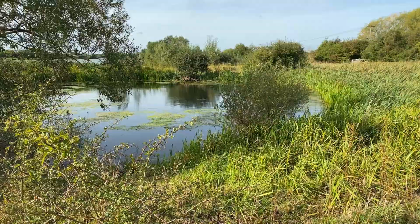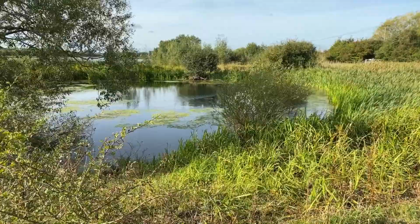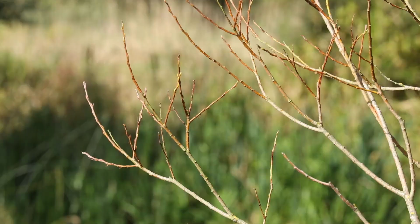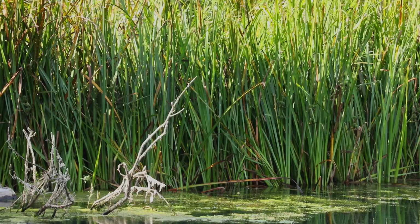But the kingfisher has been seen quite regularly around here in the last couple of weeks as well. This is one area I've always wanted to catch the kingfisher, because there are some great perches, some great compositions for the kingfisher around here. So I regularly stop by and just sit here. And I may even do that in the next couple of days again.